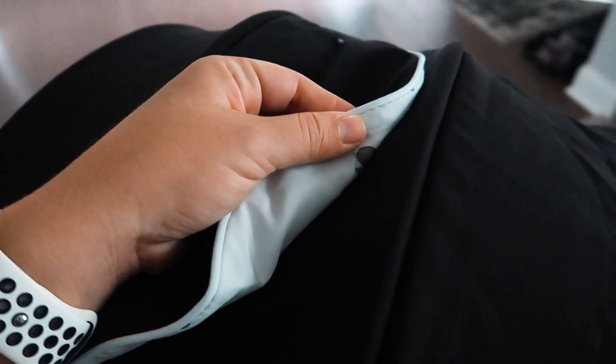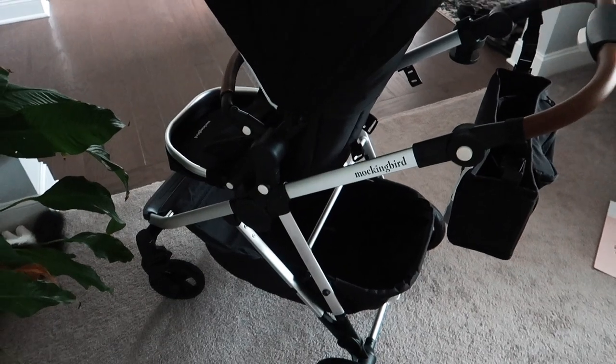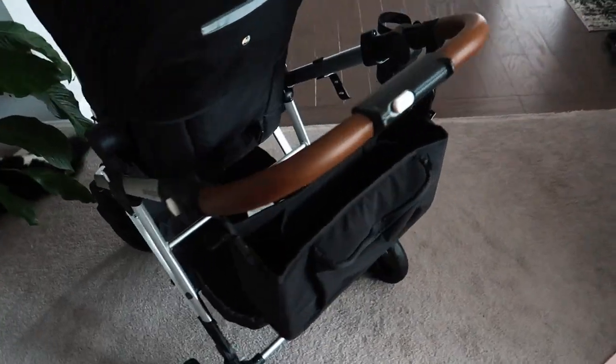And then this canopy also has this really cute little feature. It has a really thin little magnet in it too, but you can pop that open to either allow for airflow, or if you just need to peek in. So this is it, all assembled with all the accessories attached.